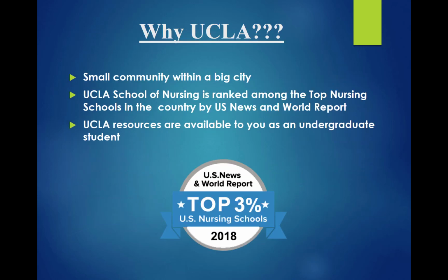So why UCLA? The reason why I pause is because we're a small program, right, inside of how big UCLA is. It's the same thing in terms of the small community inside a big city. So UCLA is a small community within the big city, or county, I should say, of Los Angeles. So in the School of Nursing, it's almost kind of the same feel. The bad part could be for you guys sitting on that side is how can I be one of those 40 or how can I be one of those 10?